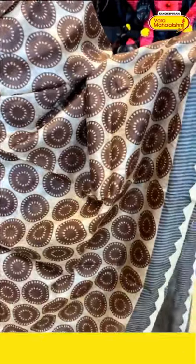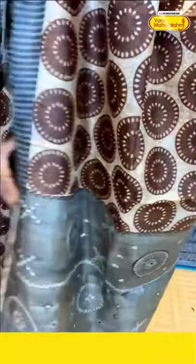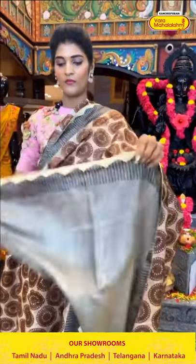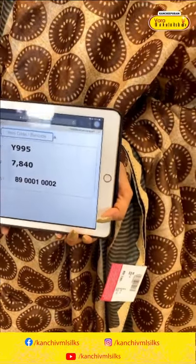This is in beige color, where the body has leaves and circles with self florals on. Border has applique work on it. Pallu also has applique work with a contrasting blouse. To buy this saree, take a screenshot along with the item code Y995, weaver's price is 7,840 rupees.